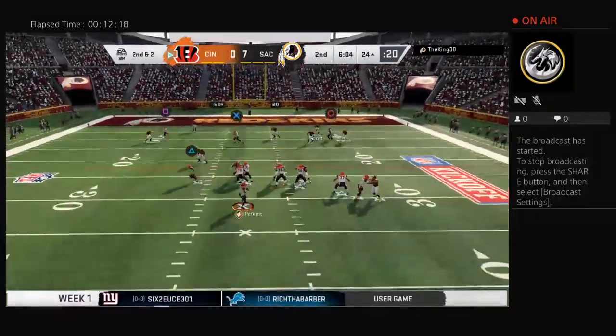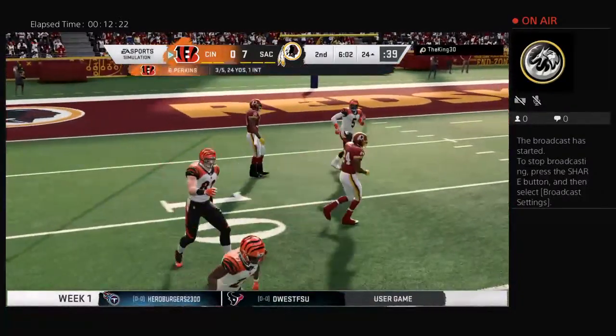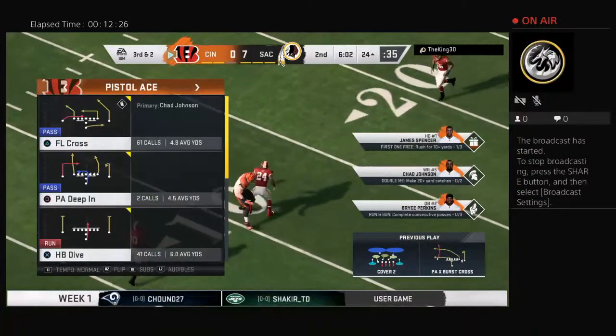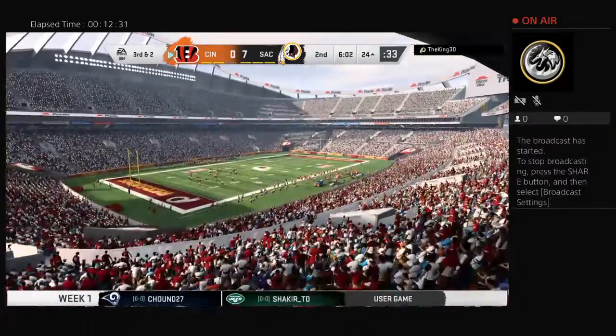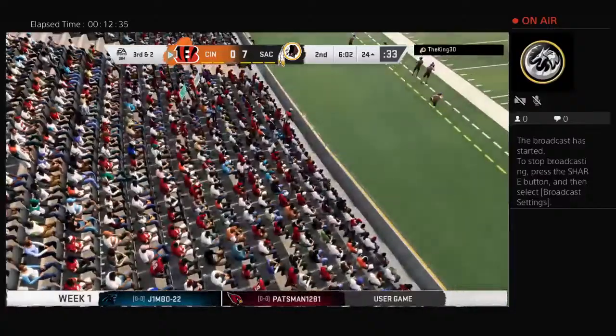Off the play fake, Perkins. And that'll be incomplete. Took a pretty good shot as he tried to pull that one in. Couldn't hang on, 3rd down. You get a tight end like this, and you know he's used to dishing out punishment, but here, he's one that has to absorb the contact, and as a result, unable to hold on to the football.